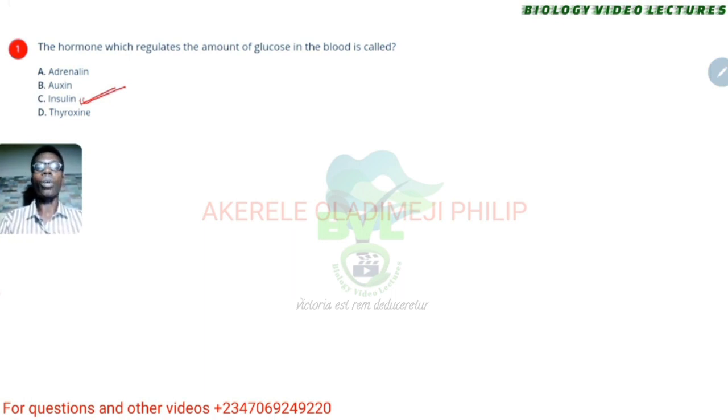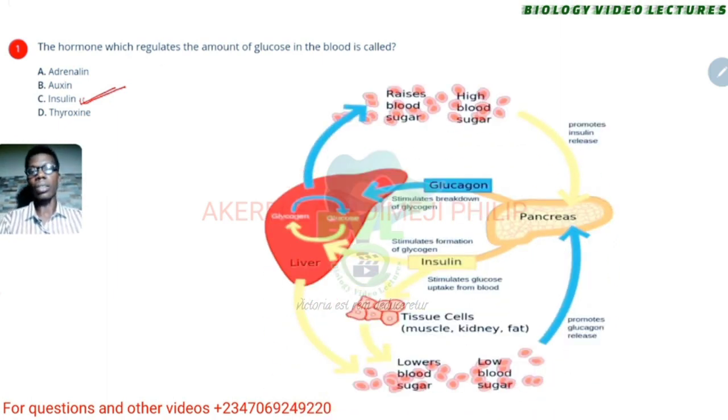Now, where is insulin formed from? It's formed from an organ called the pancreas. So I'm going to quickly explain some few things. It's not only insulin that does that, but amongst these options, insulin is the only one there. In reality, we have other hormones, but the two major hormones that control glucose level or sugar level, as the case may be, are insulin and glucagon.